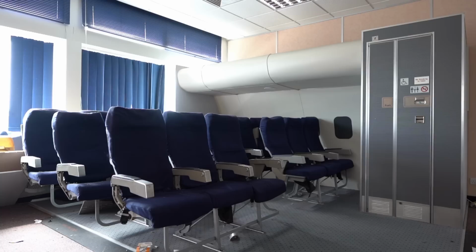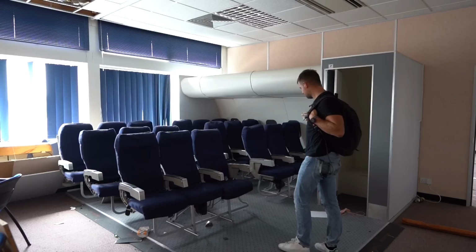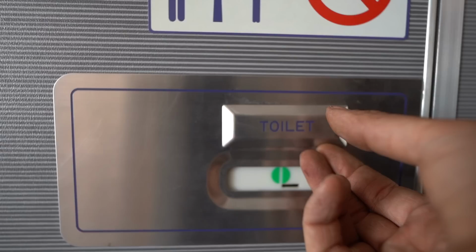Funny. Still intact. Cool. Here they practice the different situations, which you could see on the posters. And with a toilet, maybe how to prevent people from joining the mile high club. There's also a toilet on the right side. Trick to open the door or to lock the door. It doesn't work properly now.